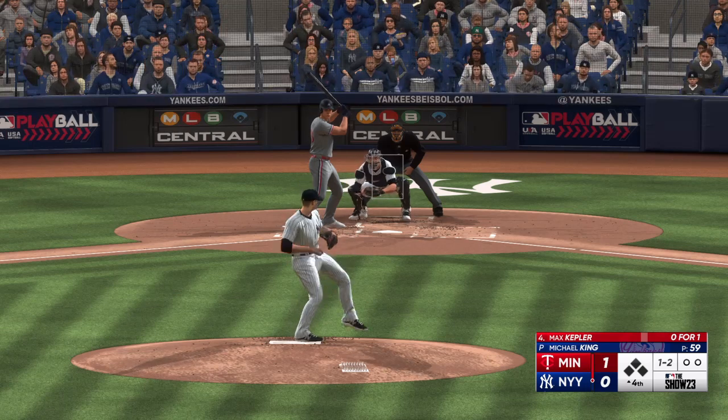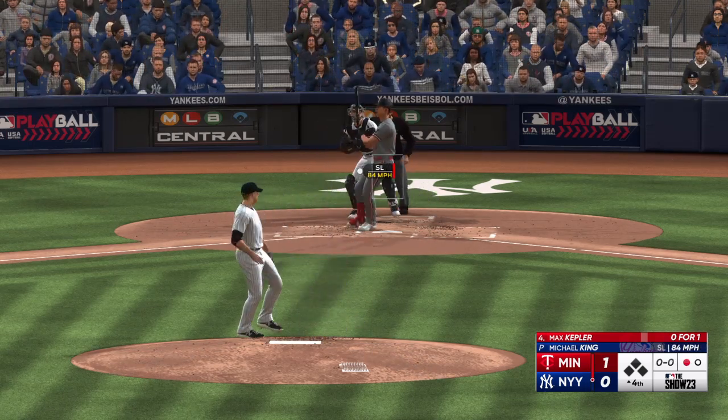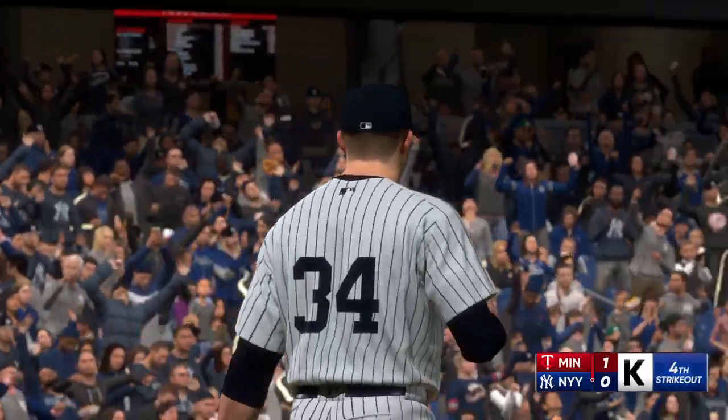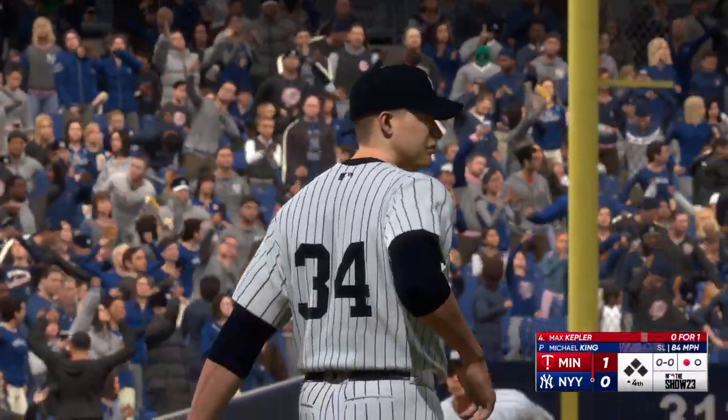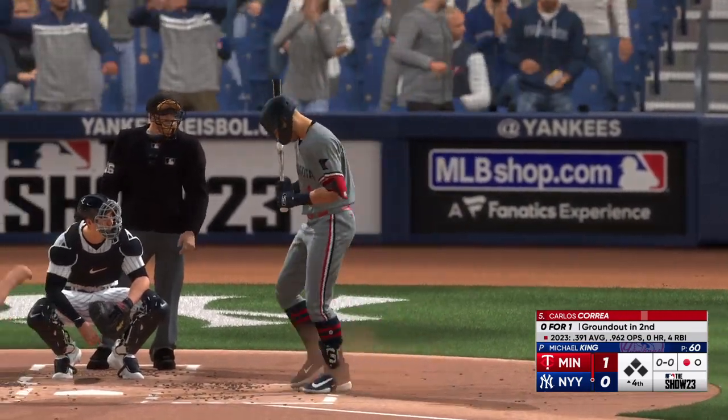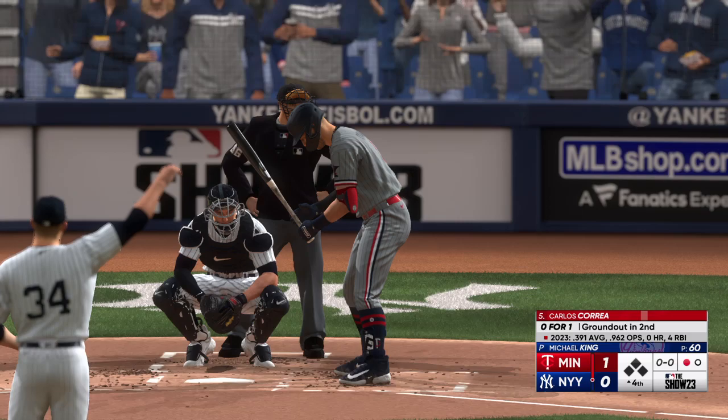And a 1-2. Swing and a miss, struck him out. Well, really went aggressive in with that slider. Good two-strike pitch right there. At worst-case scenario, it's weak contact in play. Exactly where he and the catcher wanted it.